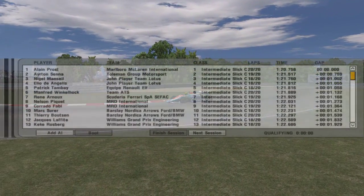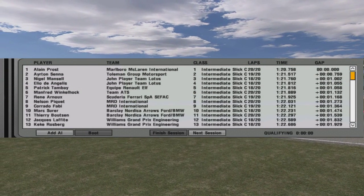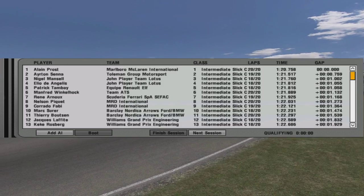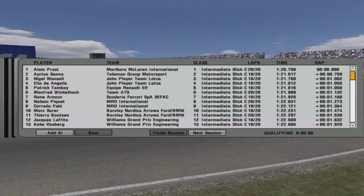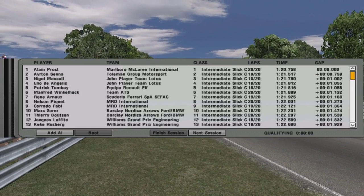So after finishing off that qualifying lap, I actually managed to line up second on the grid tomorrow in the race, which is actually pretty good. I think it's the highest qualifying position that I've had in this season so far. I'm behind Alain Prost, who took pole by over 7.5 tenths, which was a fairly dominant lap by him. It just proves how dominant that McLaren actually is.